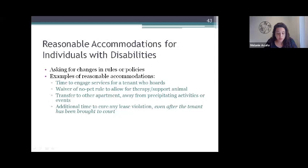Also, another example would be a waiver of a no pet rule to allow for therapy or support animals, a transfer to an apartment if something in that apartment is affecting the client due to their disability, or additional time to cure any lease violation, even after the tenant has been brought to court. So just because a tenant is being sued for, let's say, hoarding, they still have time, and the landlord must respond to your reasonable accommodation request. It does not say they have to approve it, but they must respond to it if they disapprove.